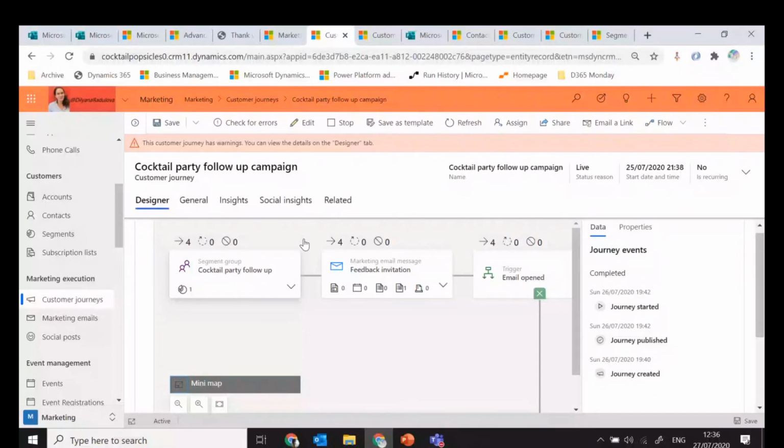We can base our segment on loads of different things. It could be where people live, so it could be all of the people living in Manchester, for example, or it could be behavior as well. So it could be all of the people who live in Manchester but haven't opened an email from us for the past 10 days, or clicked a specific link in one of our emails in the past, I don't know, 2 weeks. So we can get very specific in the people we target if we wanted to. In this case, really nice and easy, just the people who came to our event.